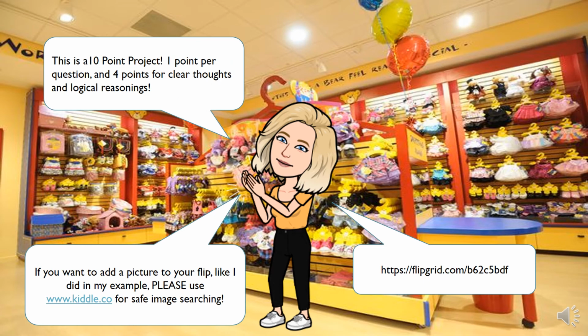This is a 10-point project, 1 point per question, and 4 points for clear thoughts and logical reasoning. If you want to add a picture to your flip like I did in my example, please use www.kittl.co for safe image searching. If you're unsure about doing it, you don't need to. Or ask your parent for assistance.